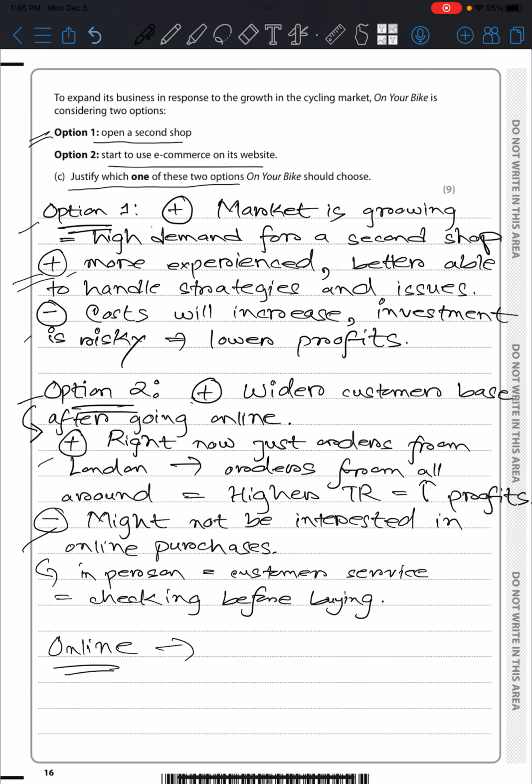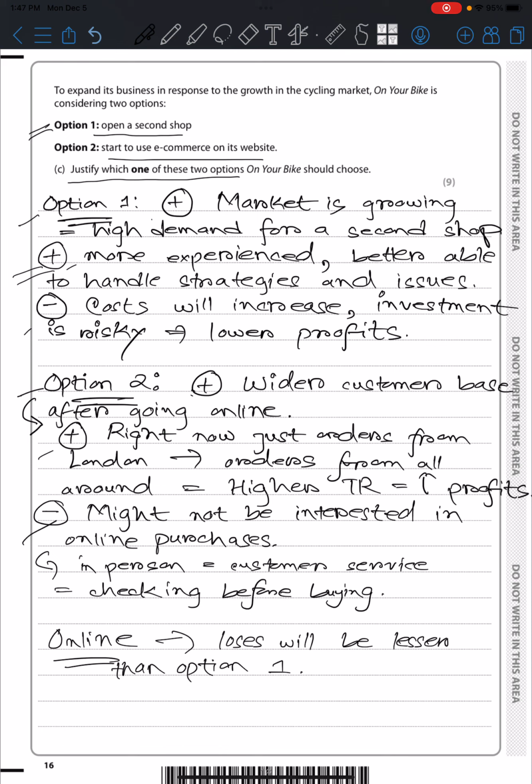Why? Because it's online. Even if it does not work, even if it closes down, the losses will be lesser than option 1. Because imagine opening an entire new shop and it does not work. It's a lot of losses. But if you go online and it does not work, you still can back off. You're not paying any rents, you're not paying any employees in the new shop and stuff like that. So the losses will be very low, much lower than the losses in option 1 if things don't work. So that is my justification for choosing the online option.